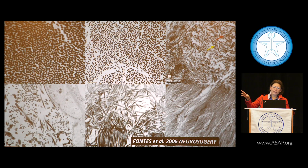So the filum is not always abnormal. The collagen is not always abnormal. You sometimes see normal collagen, so it can't just be an artifact. Otherwise, you would have it in every filum.